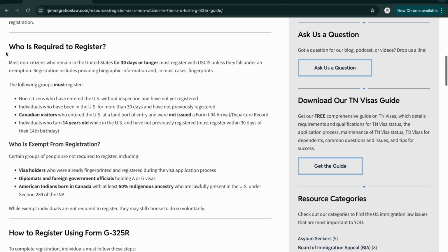So who exactly needs to register? Well, according to U.S. immigration law, most non-citizens who stay in the United States for more than 30 days must register and be fingerprinted. And who does this include? Non-citizens in the United States for more than 30 days, individuals who have entered without inspection, and Canadian visitors who did not receive Form I-94, and that's the majority of those that we work with, Canadian clients. If you entered as a non-controlled Canadian and did not receive that Form I-94 upon entry to the United States, this would apply to you. And then non-citizens turning 14 years old in the United States who did not go through one of those processes.